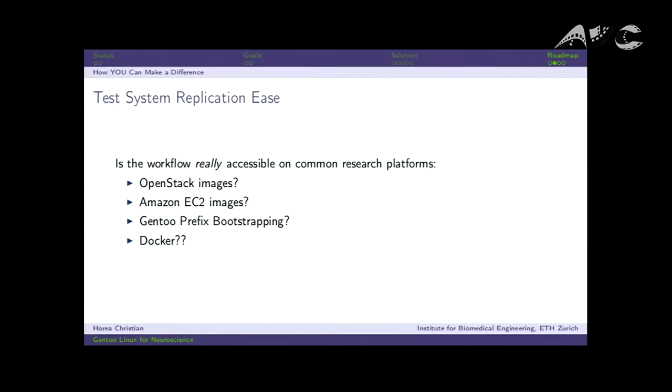I read an interesting paper, which is in print or under review, by some of the people who do Gentoo Prefix. It would also be very interesting to test that out, to see if you can really do a software environment replication on Gentoo with Gentoo Prefix.